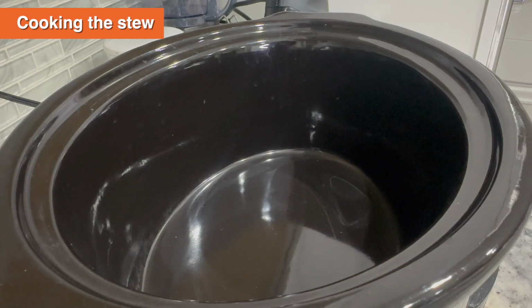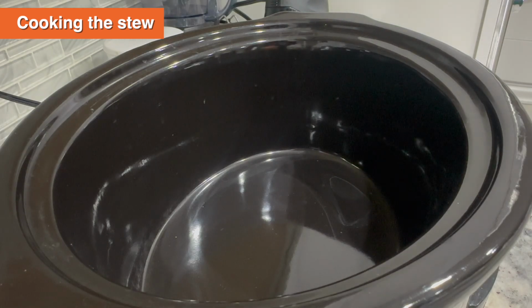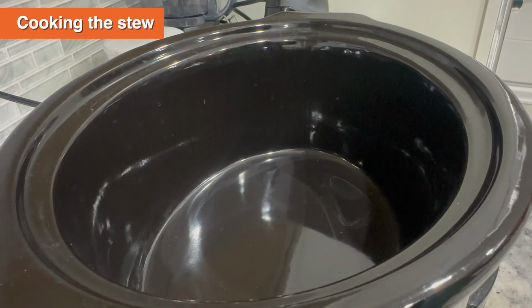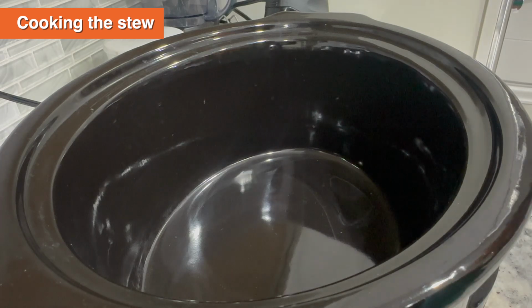So this is another great recipe to have the kiddos help you with, because once you've prepped everything, you literally are just dumping everything in your crock pot. So if you watched the other episode where I was using the slow cooker, and yes, I said crock pot, but that's just the brand name for a slow cooker. So sometimes you'll hear me use that interchangeably.